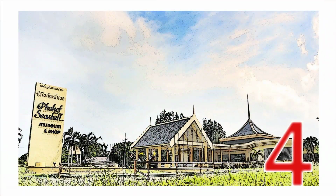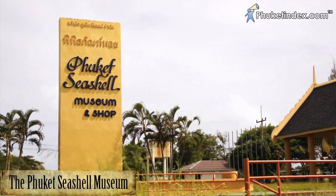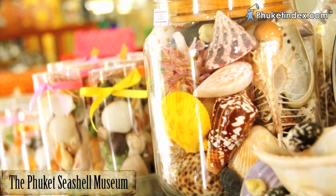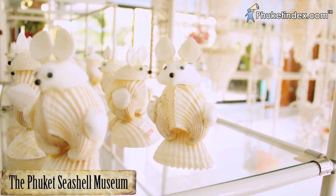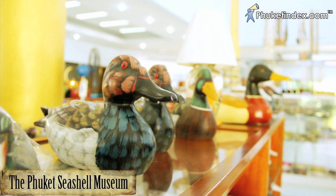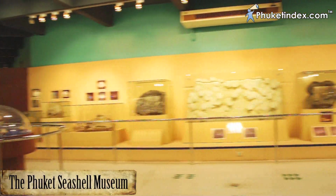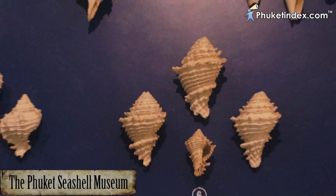At number 4, the Phuket Seashell Museum. Phuket Seashell Museum is located near Rawai Beach on the island's southwestern shores. For 30 years, the Patamakantin brothers have been searching the world for the most beautiful and unique seashells. Today their collection of over 2,000 species is displayed at the Phuket Seashell Museum.